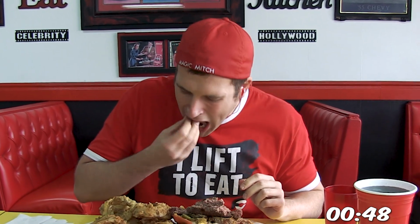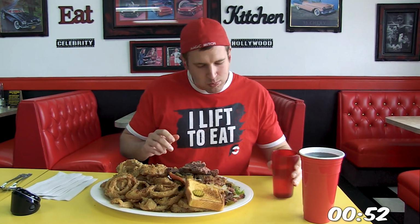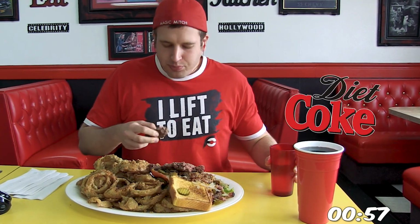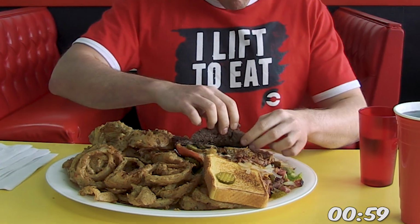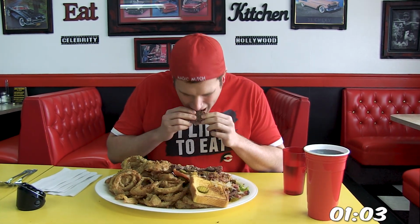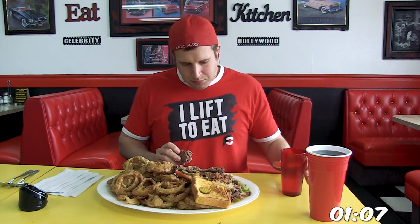And finally, with this challenge there is also a large drink requirement, and you can probably guess what my drink of choice was. Of course, I went with nothing other than the tried and true Diet Coke. And all of this must be finished in 20 minutes or less in order to win the challenge. And if you're able to do so, you get the meal for free, which costs $19.99. You also get a free shirt and your picture up on their wall of fame.